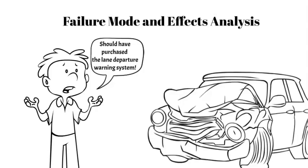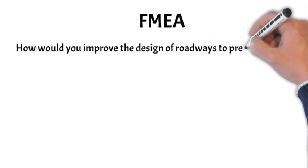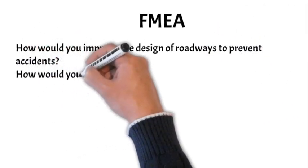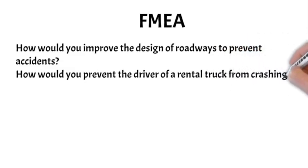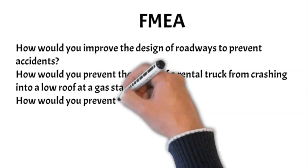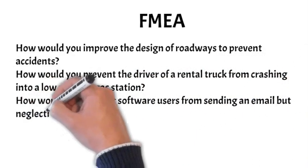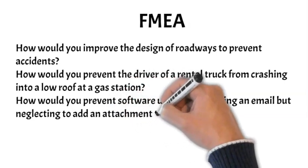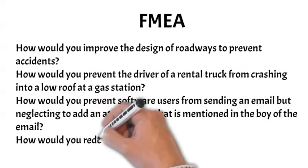Here are several challenges. How would you improve the design of roadways to prevent accidents? How would you prevent the driver of a rental truck from crashing into a low roof at a gas station? How would you prevent software users from sending an email but neglecting to add an attachment that is mentioned in the body of the email? How would you redesign an information system to increase security?